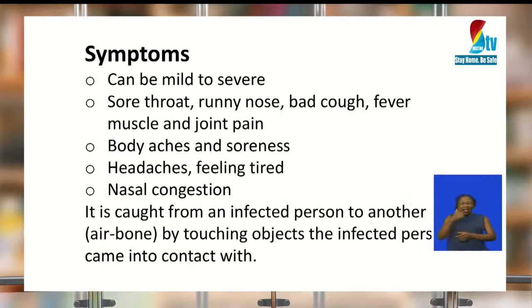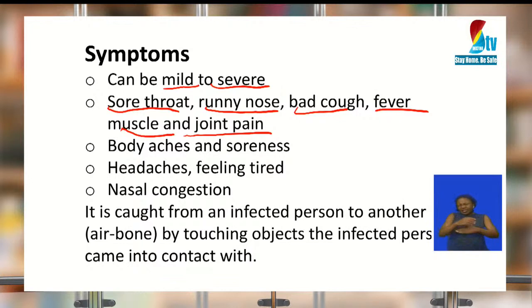These are the symptoms of the influenza. How do you see that you are suffering from influenza? It can be mild to severe, meaning that it seems like the common cold. You have some sore throat, runny nose, bad cough, fever, muscle and joint pain, meaning that the joints are painful, even body aches and developing some sores. You suffer from headache, feeling tired even if you have done nothing, and nasal congestion.